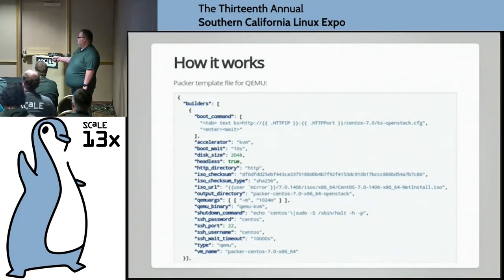Here I'm telling it KVM, and telling it to wait about 10 seconds so it goes through the little emulated BIOS. I'm going to make a 2 gig disk. Headless mode is nice for automation. If you have headless mode off, which I'll show you, it'll literally open up the QEMU window that shows you everything booting up. But on a server, you typically probably don't need that. When you're debugging stuff, it's kind of nice to see.